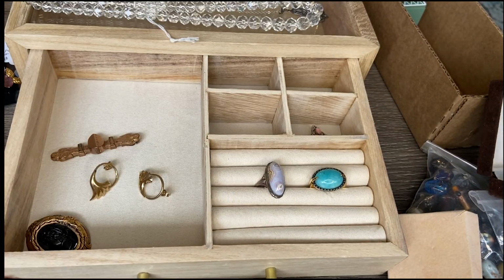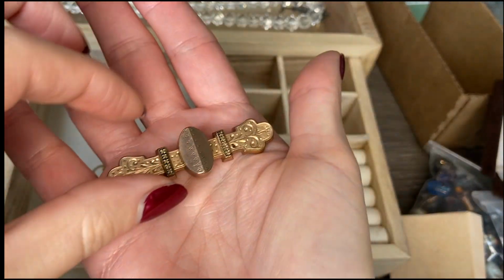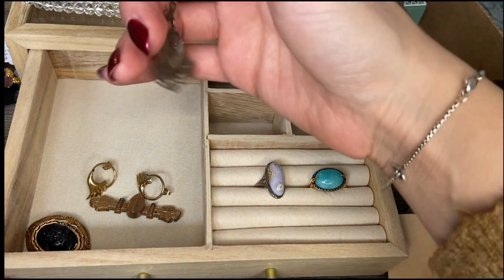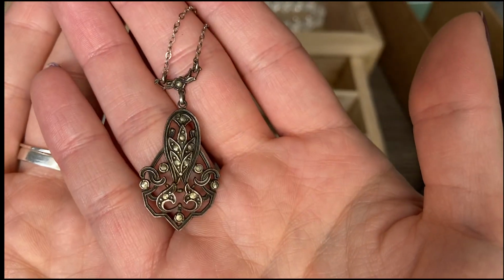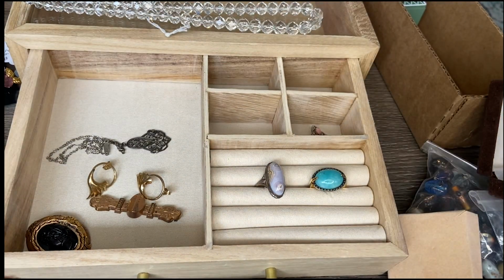So yeah, that is what I picked up from my new favorite antique shop. Definitely my favorite pieces out of this haul are this gorgeous Victorian brooch. I love it. And probably this sterling Art Nouveau style pendant. I think it's just so beautiful. I love it. I love this piece. But yeah, a lot of really beautiful pieces. I tried to hold back this time. I definitely could have found more, but I had a pile going and had to check out at a certain point.